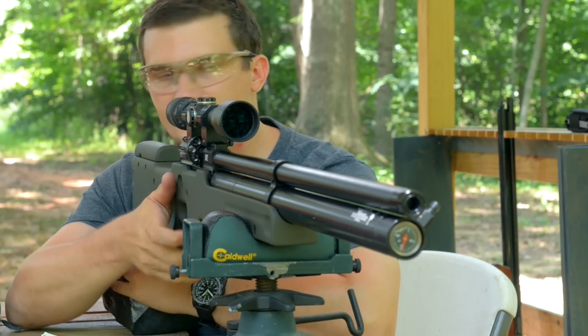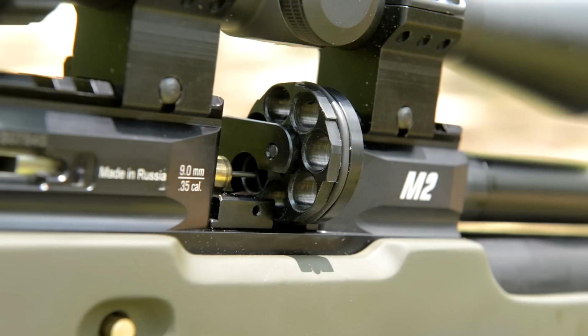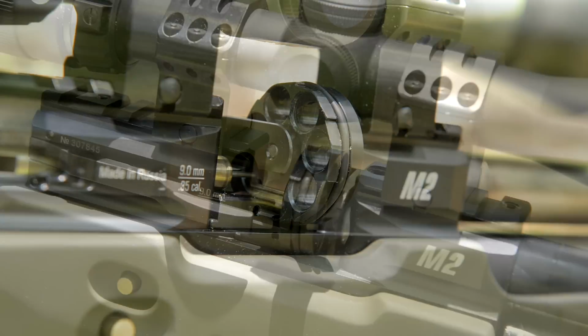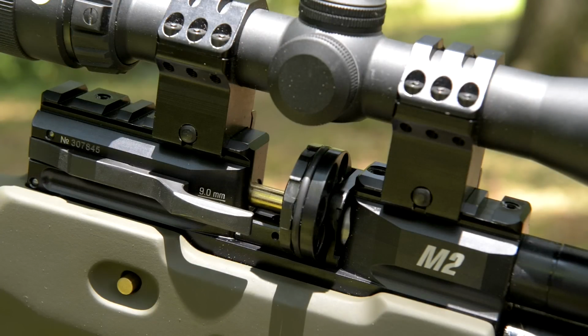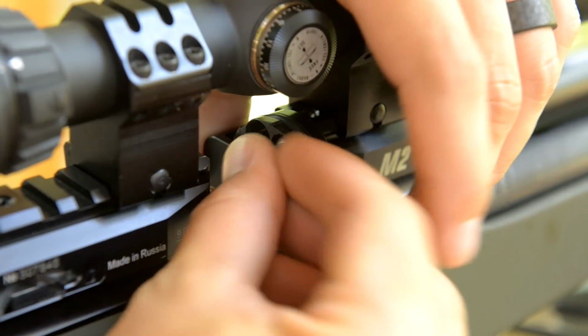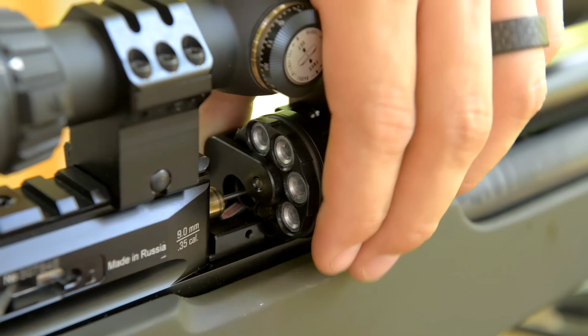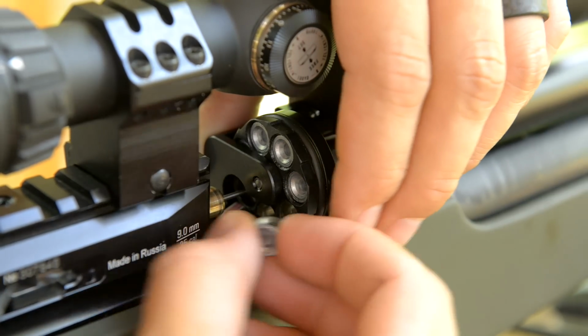The magazine is a 7-shot rotary magazine, and the magazines are actually machined aluminum. So they are very, very high quality magazines, although they are expensive. If you lose or break one of these, you're going to be spending over $100 to replace this mag, but you shouldn't really have a single problem out of the magazines for the gun. But it is a rotary 7-shot magazine.